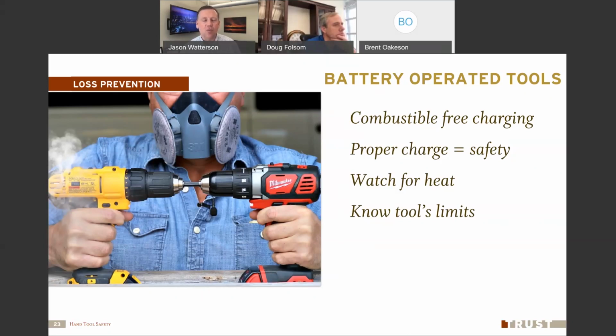Batteries can be dangerous, so when I'm charging those, I need to have it in a non-combustible environment. Don't have combustible materials around. Don't leave these things charging for extended periods of time. And watch out for heat. On these battery operated tools, know their limits. Most of these are not designed to perform the same as a corded electric drill or other electric tool. And we can overdo these tools and cause them to catch on fire by working them too hard.